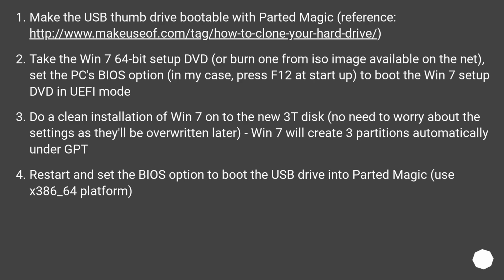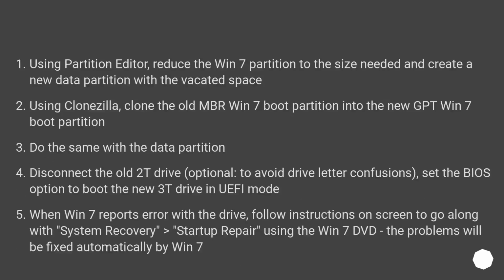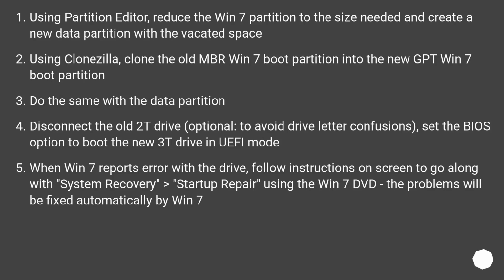Restart and set the BIOS option to boot the USB drive into Parted Magic, use the x86_64 platform. Using Partition Editor, reduce the Win7 partition to the size needed and create a new data partition with the vacated space. Using Clonezilla, clone the old MBR Win7 boot partition into the new GPT Win7 boot partition. Do the same with the data partition.